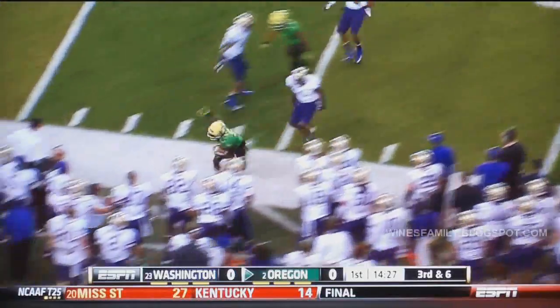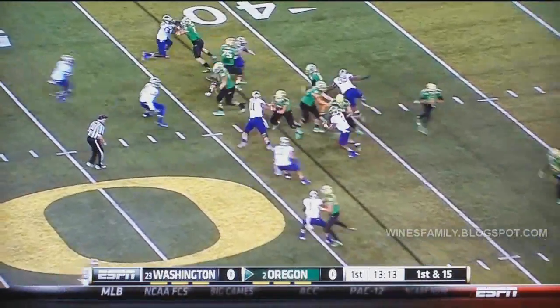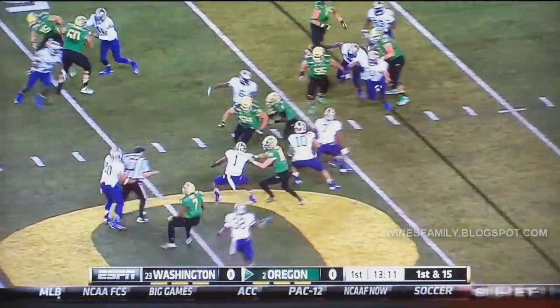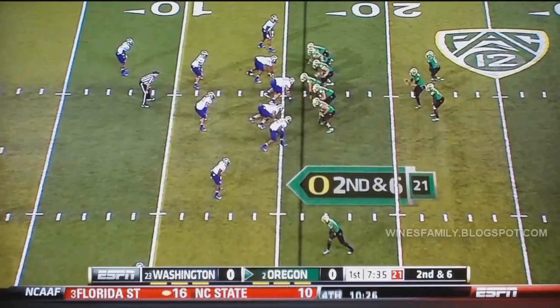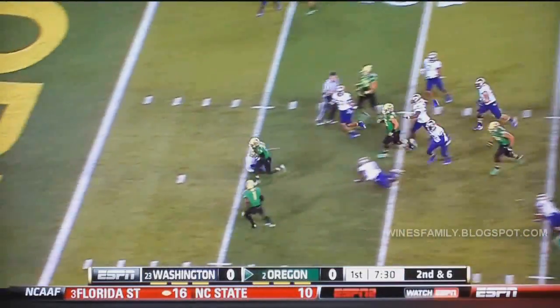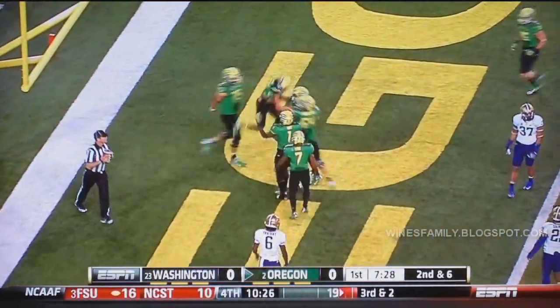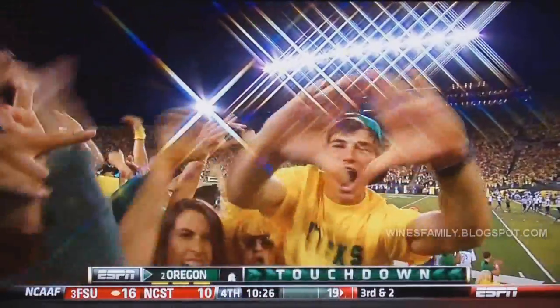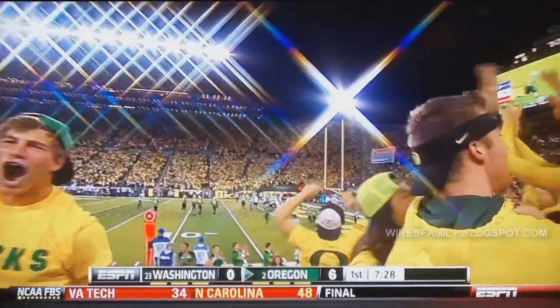And here is Thomas for a first down on 1st and 15. Anthony Thomas. Watch out if he gets a seam and he crosses midfield. The backfield with Mariota here on second and six. Wow. Anthony Thomas. How about that? Couple moves and right into the end zone. 16-yard touchdown run.